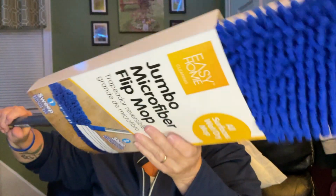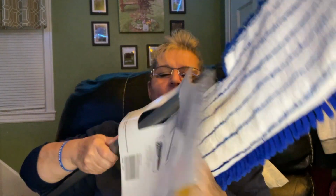So, all right, two more items to go, you guys. This mop right here, this jumbo microfiber flip mop. Actually, I'm gonna take this off of here. I was very excited to get this.